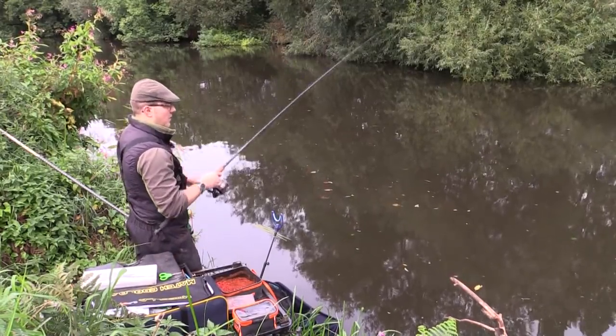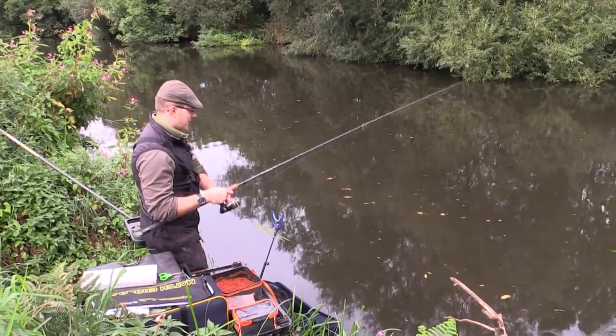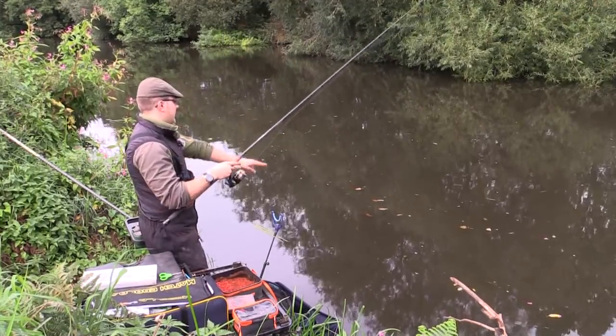So I've had that in for a short while now, so I'm just going to chuck it a bit further down the peg and see if that does anything. The bait's still good to go.